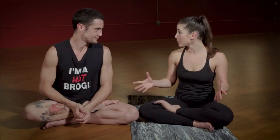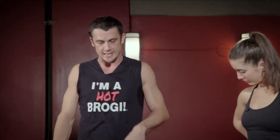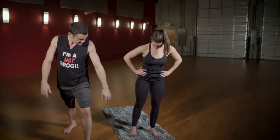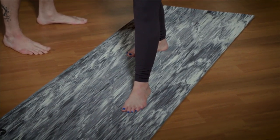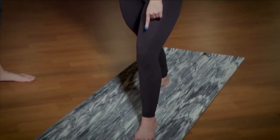So if it's accessible to everyone, do you think you could show me a beginner move that we can get started with? Yeah, absolutely. So start standing at the top of the mat. Feet apart, hips distance. Take your right foot and step it back about halfway. And take that right foot and turn the right big toe towards the front right corner of your mat. So that way this foot is in 45 degrees. Okay. And bend your left knee until it's pointing towards your left middle toe.